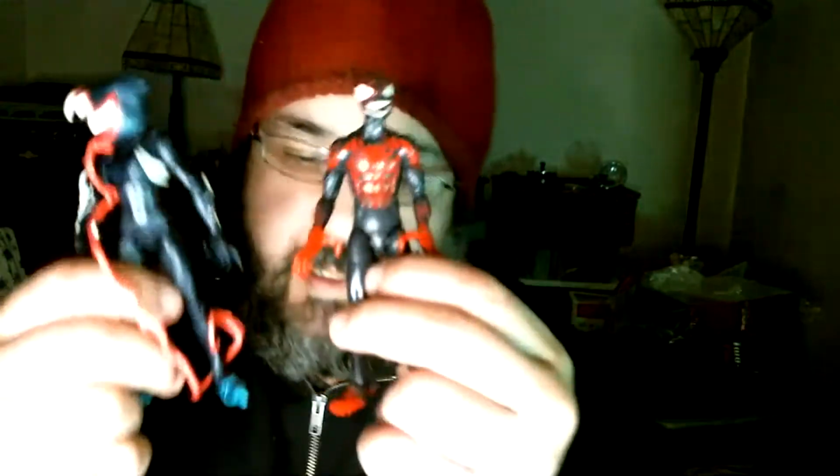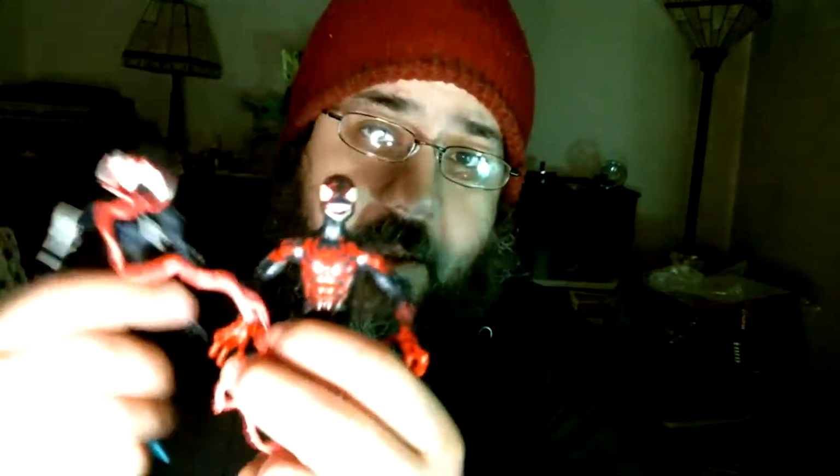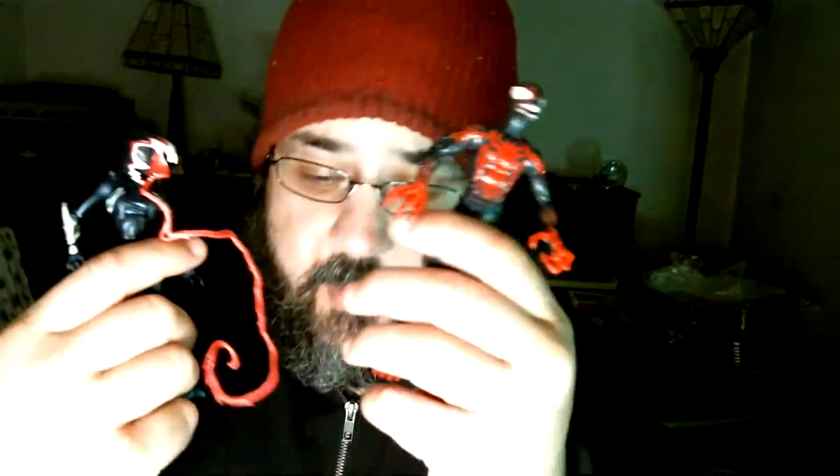We also get, I'll save him for later, we're going to do these 2 together. We get Venomized versions of Miles and Gwen. And I don't really have a need for these in my collection. They're definitely going to go in the spare bin. I group them by waves, but as far as putting these out to display, I don't know if I would put these out unless I was doing a Venomized shelf. And if we get more Venom characters, that would be great.